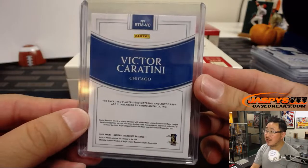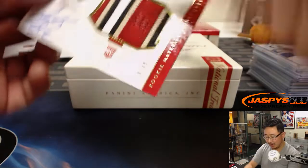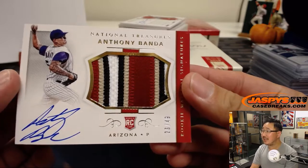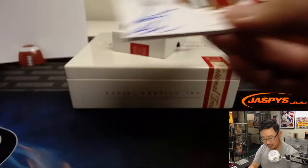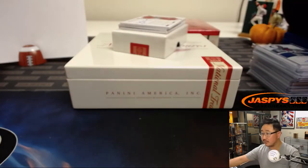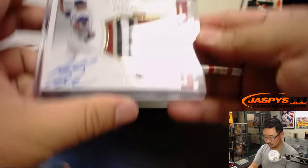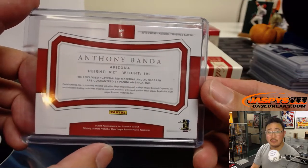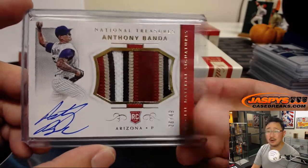And we have a friend of Jaspys Hobbyland coming up, of Jaspys Case Breaks now, friend of the old site and the new site, Anthony Bonda, hashtag Bonda Love. 26 out of 49, great patch, nice autograph. 26, Diane, with the friend of Jaspys. Liked one of our photos on Instagram too, at Jaspys Breaks, ladies and gentlemen. Our new Twitter and Instagram handle.